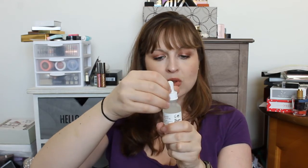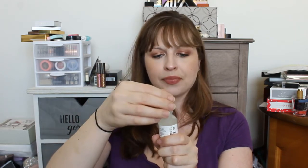And then the Buffet, let's see what it looks like. I've never used anything from The Ordinary before, so it is clear and it looks thicker. Like, I don't know if you can tell, but it looks thicker. This is a multi-technology peptide serum.